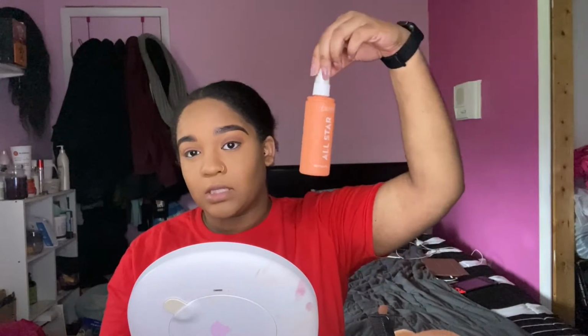I'm gonna take my setting spray. This is the matte setting spray from ColourPop. And I'm just gonna set my face.